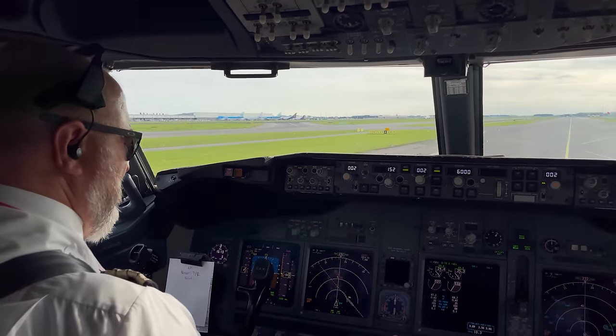Nordic 9 Juliet Lima 160 knots or greater to 4 miles final, contact tower, frequency 120 decimal 1, bye. 160 or greater to 4 and tower 1201, Nordic 9 Juliet Lima, hold on. So 160 to 4, so... Only 19 left to land, we're on a 3-level limit.